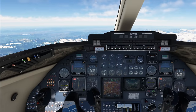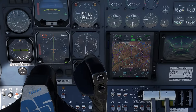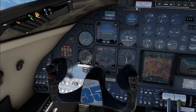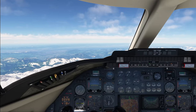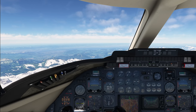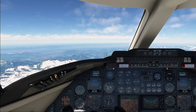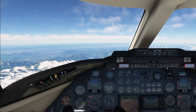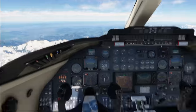Descend flight level 160. And 6,000, check. We should take 1,500 feet a minute. Speed 250, contact arrival 136.255. Looking good. Obviously, got to add a bit of thrust to make sure that we maintain our speed. Okay, contact arrival 136.255. Okay, Roger. Contact arrival 136.255. Goodbye.